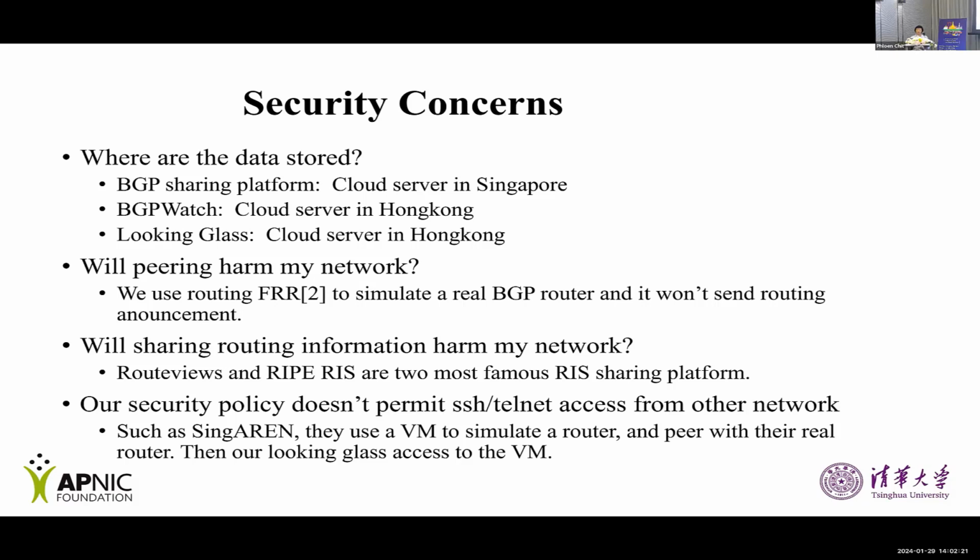Some partners may ask, will peering with your routing collector harm our network? Actually, we use open source software to simulate a real BGP router. It can send routing announcements and all the information to RouteViews and RIPE. They are all famous sharing platforms. So it won't hurt your network, and you can contribute to the community by doing this.